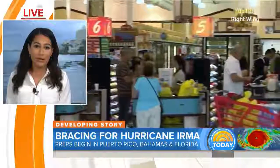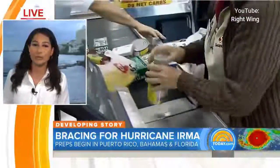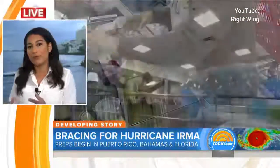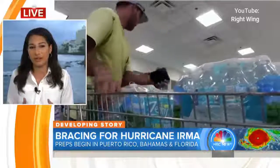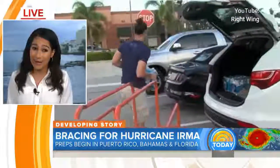All 67 counties there are under a state of emergency, and some people are taking a wait-and-see approach, deciding whether or not they're going to evacuate based on how close this hurricane comes. Meanwhile, many there are preparing for an event that's already been described as catastrophic and as life-threatening, and one that's barreling toward us as we speak.